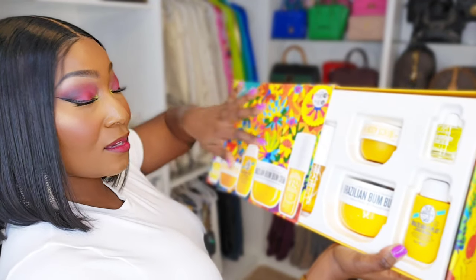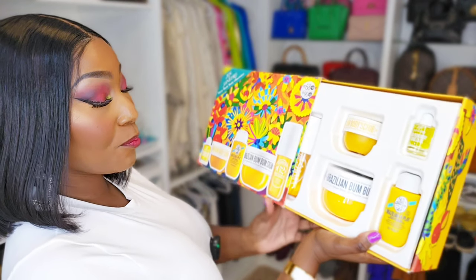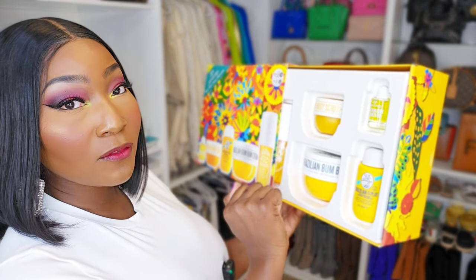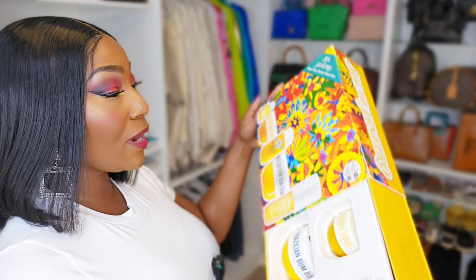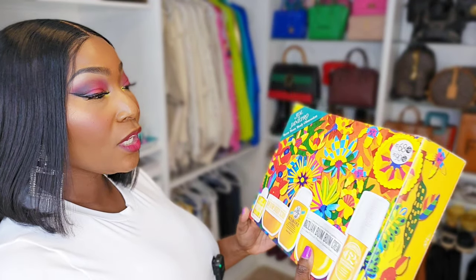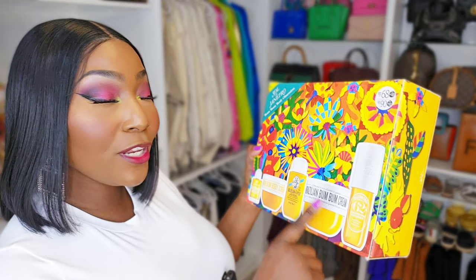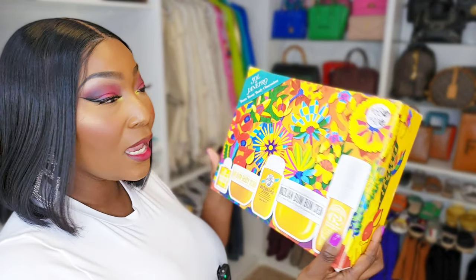The spray is here, and then the scrub, the cream, the shower gel, and the little oil for travel. Y'all know I'm obsessed with this Firmeza oil. This is such a great deal. I feel like this is a steal. First of all, this alone is $42, y'all. So this retails for $68. This is winning. And the packaging is so cute. Absolutely love it.